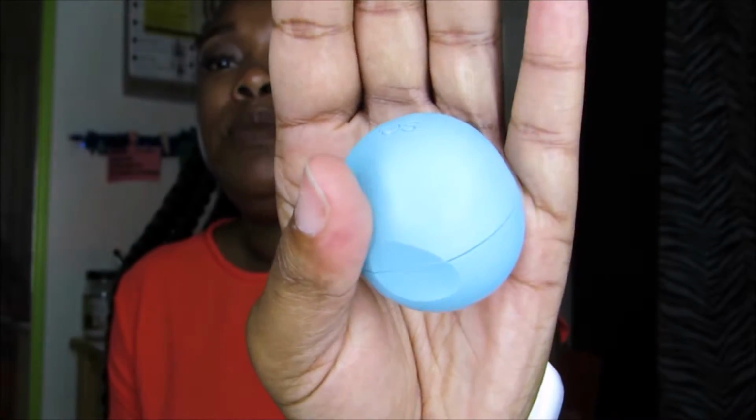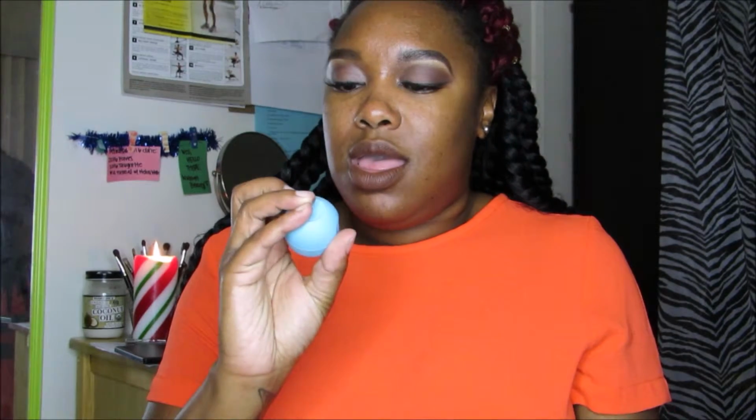Sorry, it fell on the ground. Lastly, handy dandy lip balm. You always need to have a lip balm. And my lip balm of choice, which has been my lip balm of choice for a very long time, is EOS. I have not come across a flavor that I don't care for yet. This one is like a blueberry smell, but I love EOS. It's cute and it's the bomb. So, yes, that's it for lips.